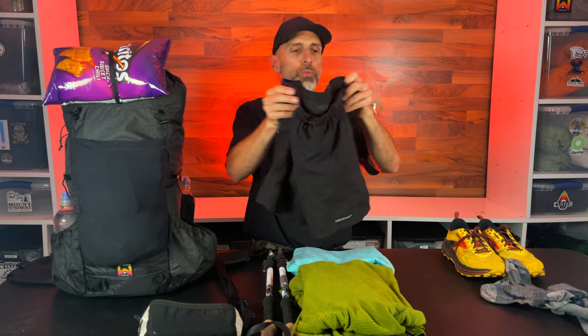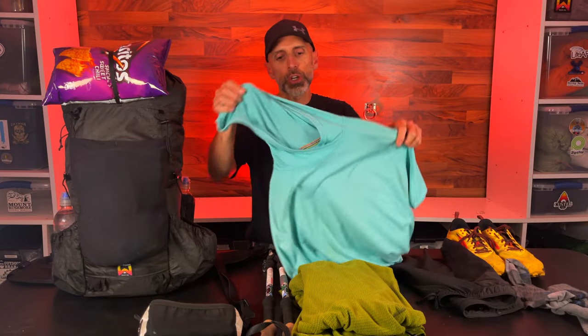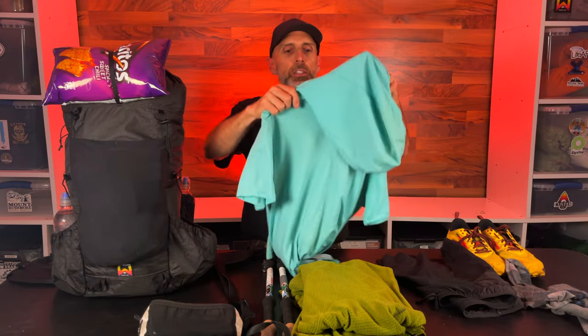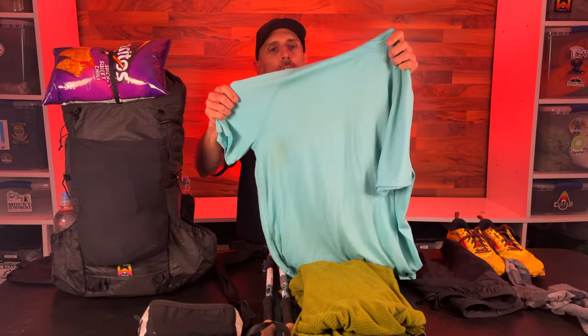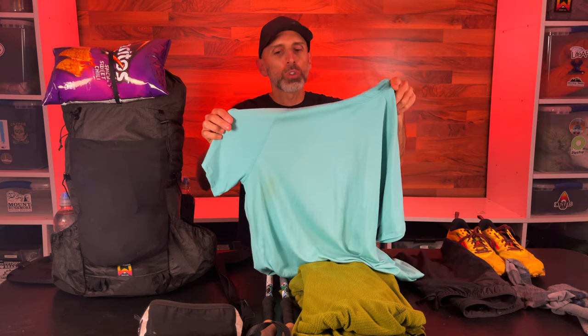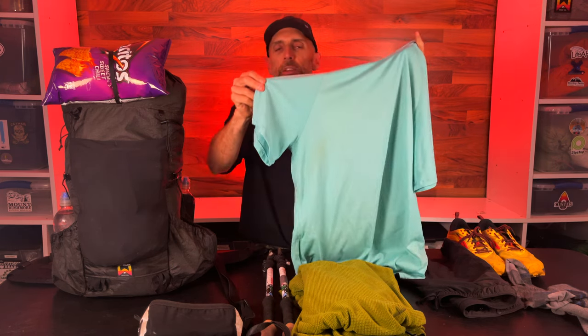Some Patagonia running shorts with built-in liner. On top, I'm going to be wearing a SmartWool shirt. This is a shirt that I customized. I wore this shirt last year. It was a long sleeve hooded, lightweight merino wool shirt. I took the sleeves off. The sleeves were too hot, but I still have that hood. And the hood is important for sun protection.